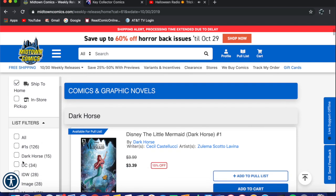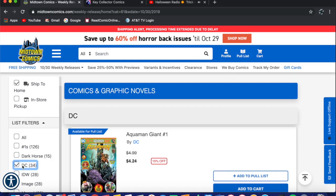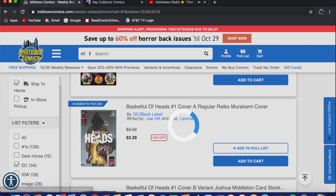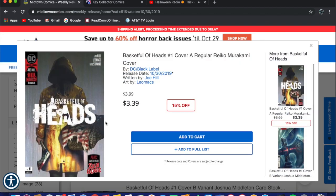Alright, we're going to start off with DC this week. And our first book of the week is Basket Full of Heads, written by Joe Hill. I did a preview about this about a week ago.